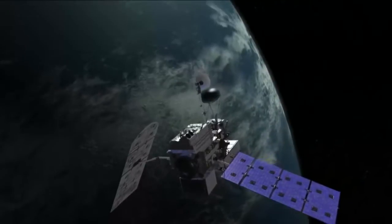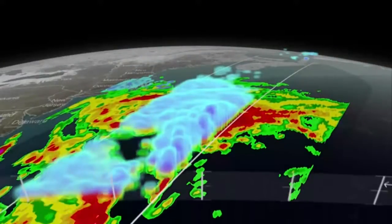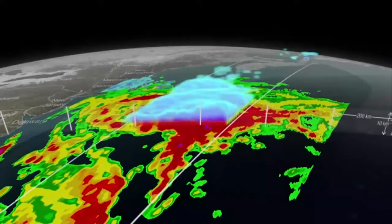To do this, they use GOES-16, a stationary satellite. They're looking down at one particular location on Earth, and they're at a very high orbit, about 36,000 kilometers, something like 20,000 miles above the Earth.